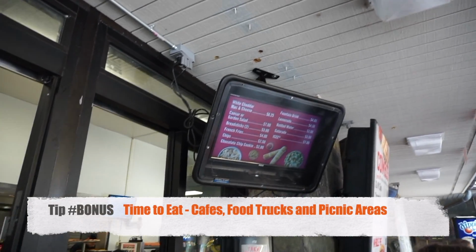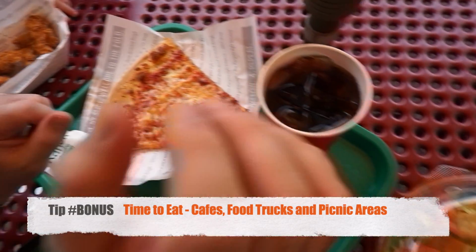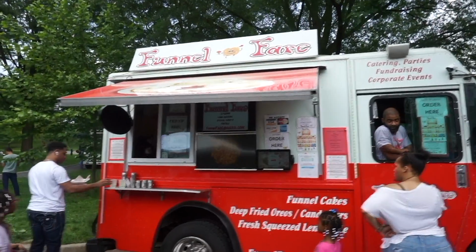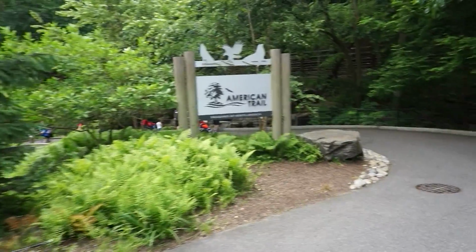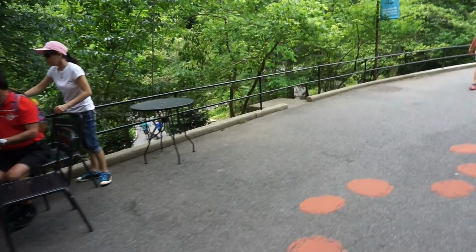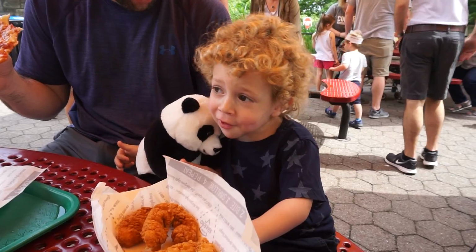The next tip I have for you is eating. There's 2 main cafes in the zoo, and there's also food trucks all along the route. If you want to try out something different than the usual pizza and chicken nuggets fare, definitely hit up one of the food trucks. The other tip I have for you is you can actually bring your own food, and there's a few nice picnic areas that you can sit at. You go towards where the elephants are. There's a path with tables and chairs there as well.